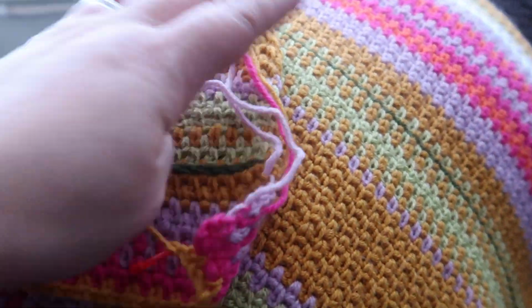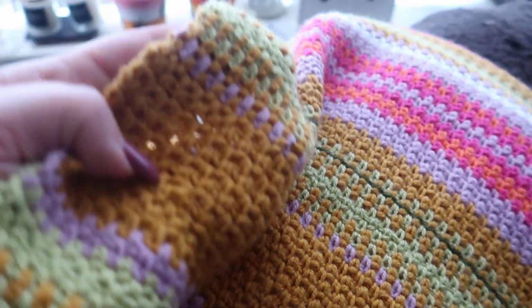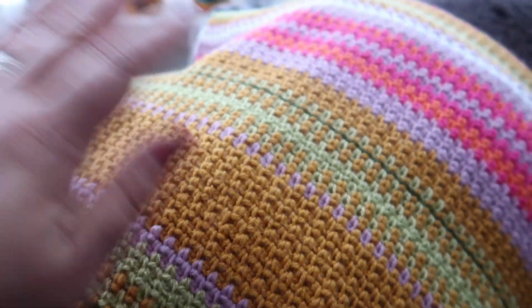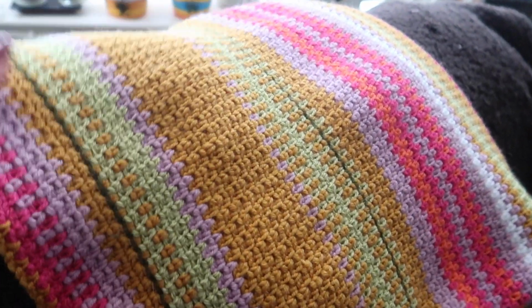I weave all my ends in. This is just the last few days, but all my ends have been woven in, so I don't have an overwhelming amount of ends to weave in. So yeah, we'll be doing some of that later today.